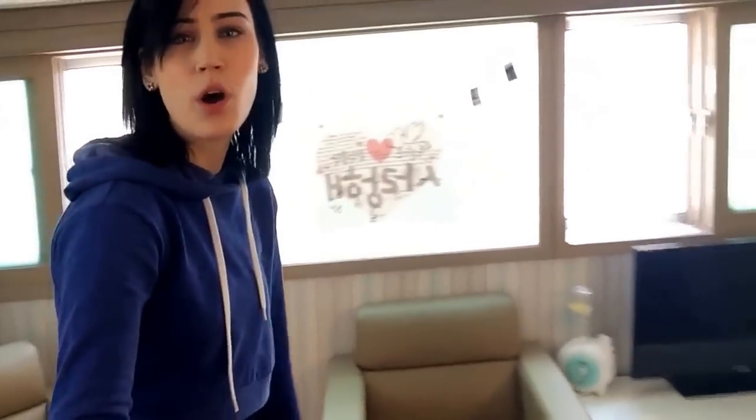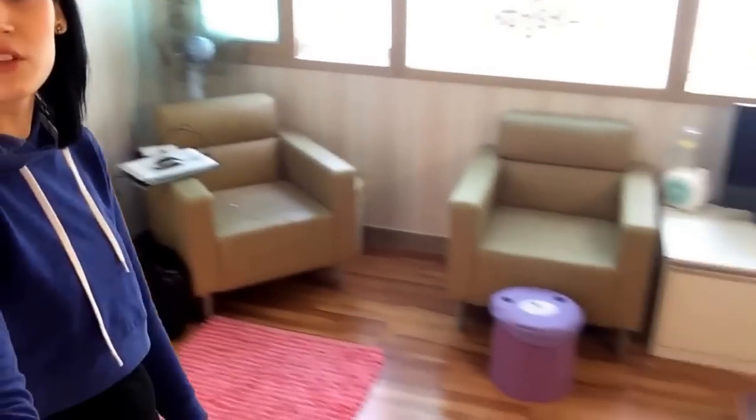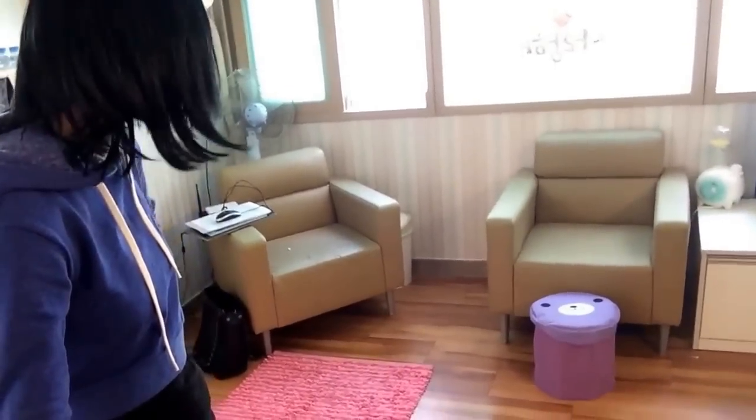I do have cable, so sometimes I actually do watch some English TV on here. It's really nice when they have movies. I've got 2 little chairs over here. They were given to me. I think I'm going to try and find a new cover for them, so they actually are probably going to be hot pink soon. I've got the fan stuffed back in here.